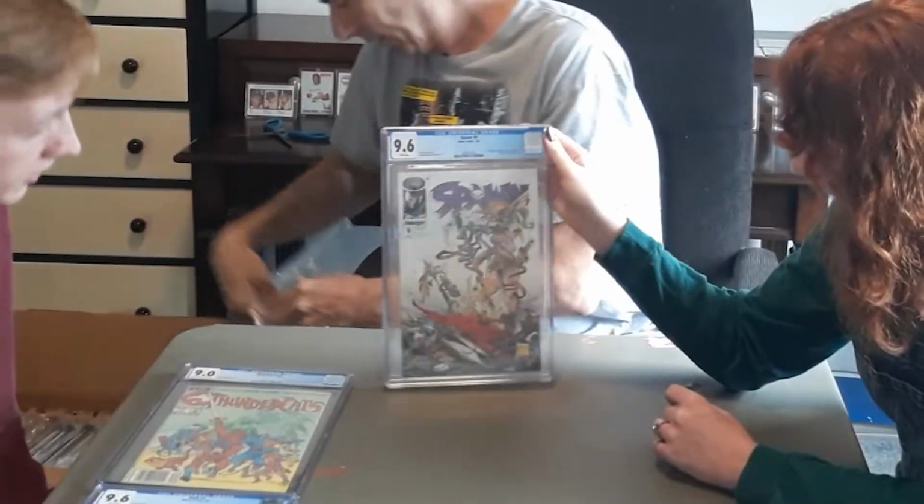All right, we got Spawn number 9. This is the first appearance of Angela. If you don't know the series, Spawn is the hellspawn from the devil. He made a deal with the devil to live and to see his family more. And Angela is basically from heaven and kind of keeps all the demons in check. So this is the number 9 issue of Spawn, and it's a 9.6. Another very nice score. I'm very pleased with that. Very good. I like the cover art.